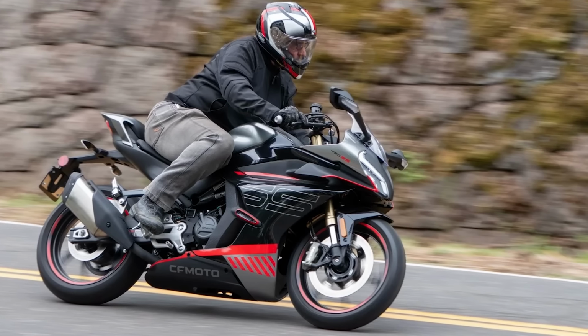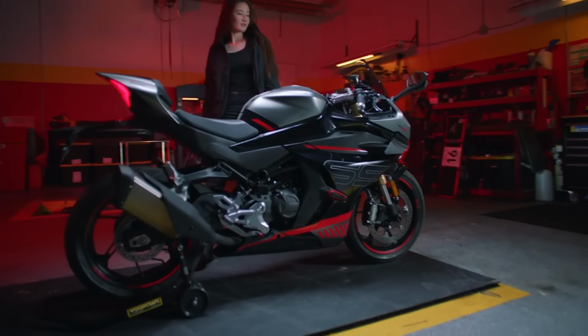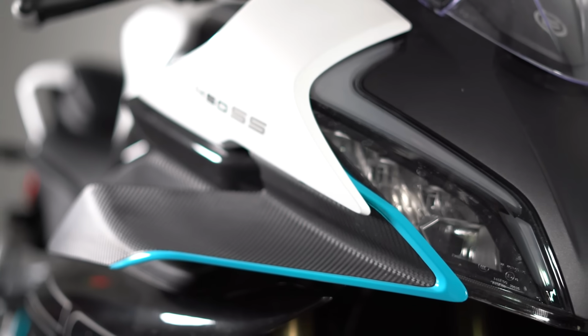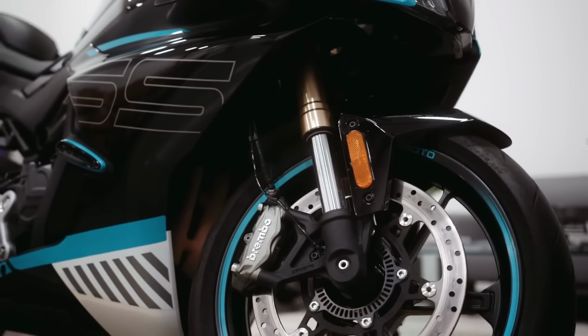The 450 SS is right on the money for size as well, with a 31-inch seat height and 370-pound curb weight. It's a fully modern machine from design and engine down to the tech package. It uses LED lighting all around and has some higher-end design features like aerodynamic winglets, even though it doesn't really go that fast to need them. There's a TFT display with Bluetooth connectivity and Continental ABS.